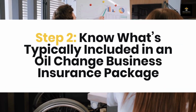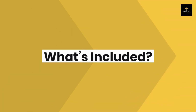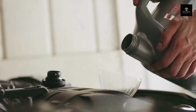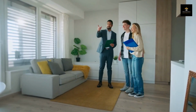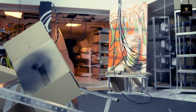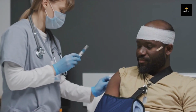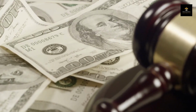Step 2. Know what's typically included in an oil change business insurance package. Let's take a look at the 5 main types of coverage typically included in an oil change business insurance policy, especially when you're getting it from providers like Next Insurance. General liability. This is your basic must-have. General liability covers accidental injuries and property damage. For example, if a customer slips on spilled oil and breaks their arm, general liability insurance can help cover their medical bills, legal fees, or even a settlement.